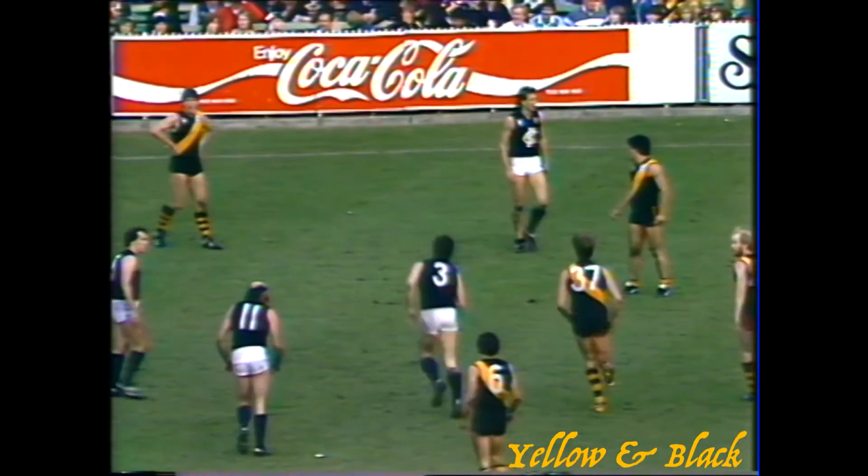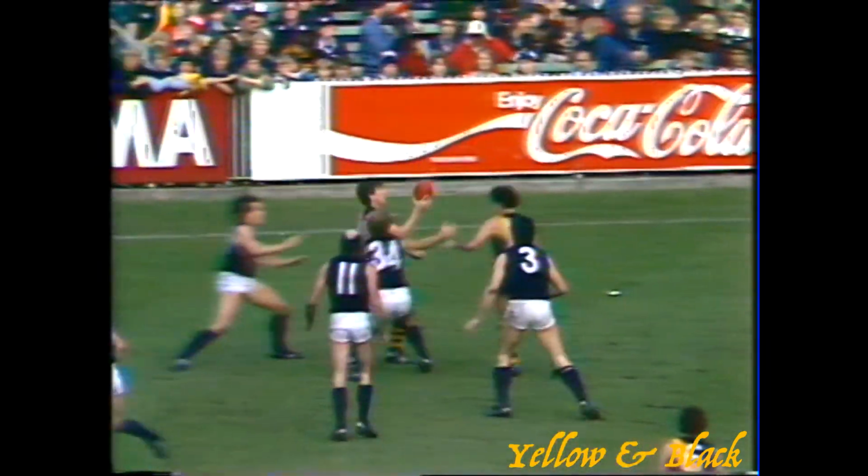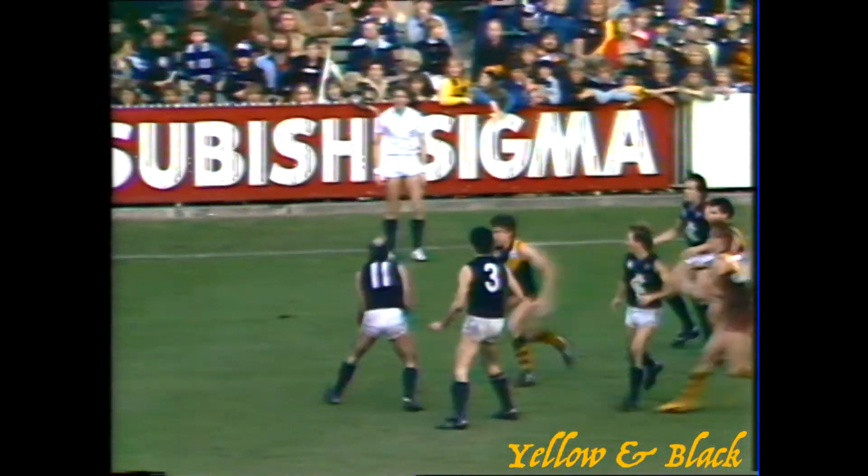Foley to do the ruck work on that half-forward line against Mike Fitzpatrick. Fitzpatrick got it down. That was Kane getting it back towards Dool. Sheldon on the right foot towards centre wing, where the mark has been taken by Ditzburn. Ditzburn across to Curly Austin. He's bouncing with that left hand. It's a right foot kick, but he kicks it eventually on the left, straight out of bounds on the full.